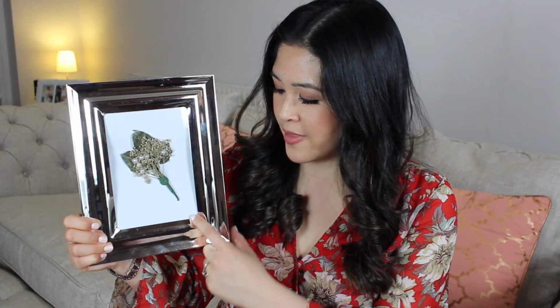Oh, I forgot to show you, I also picked up this photo frame. This is also from Homesense. It was only £7.99, but I love it because of the silver frame. I like that the border's really thick, and I've bought this for my mum because what I've put inside is the little flower arrangement that she had clipped to her dress on the day that Mel and I got married. So I thought that was a really nice piece to dry the flower and then pop it in a frame so that she can always have that to look back on and remember our very special day.